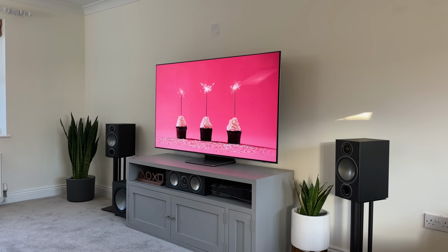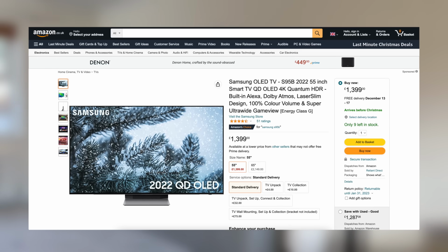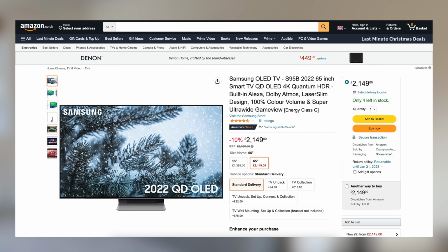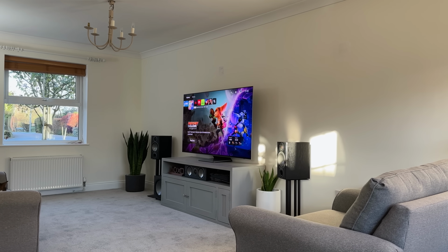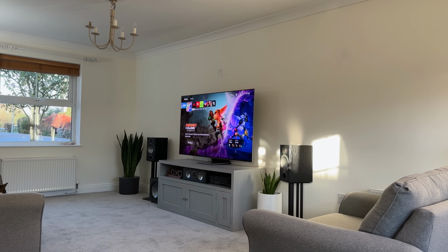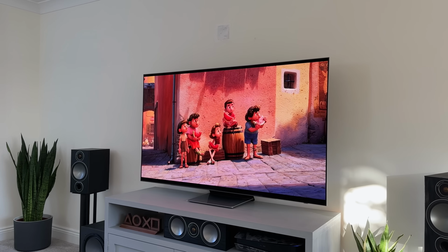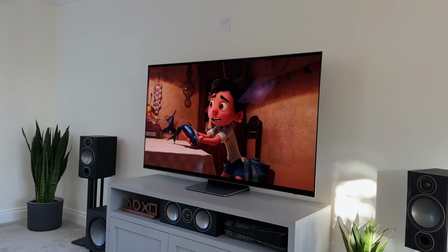And as for the costs, well obviously this varies depending on your location and the offers, but the 55-inch is currently around £1,400 or $1,500, while the 65-inch is around £2,200 or $2,000. That is a lot cheaper than when they first launched earlier this year. Comparing this to other OLEDs at a similar size, the S95B is competitively priced at these discounted rates. At the full price, it's tough to justify the cost, but you are getting a brighter screen with incredible colours and that combo of OLED and quantum dot.